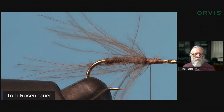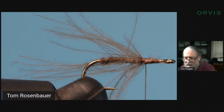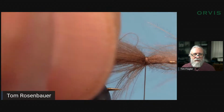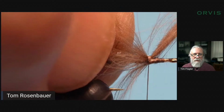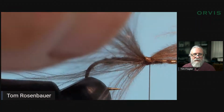Now I'm going to do something else. Do you mind if I put an underwing on this, Tim? If you think it's necessary. I do. This is what I do with mine. I take a smaller CDC feather and I tie it. I just take a couple loose turns in front and then I hold it up and pull it forward until it's just a little bit longer than the hook shank. Like so. And then I secure it. It just gives me a little bit more flotation under the wing, and also I think it gives me a little bit more of that fluffy stuff.